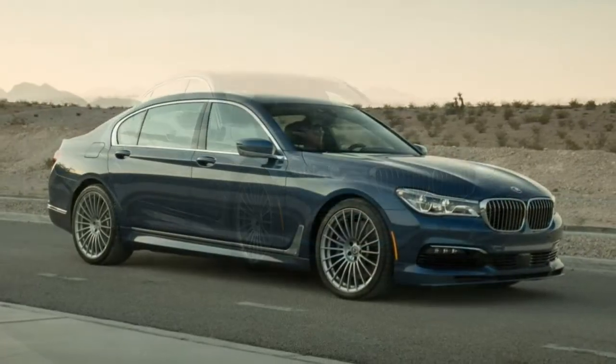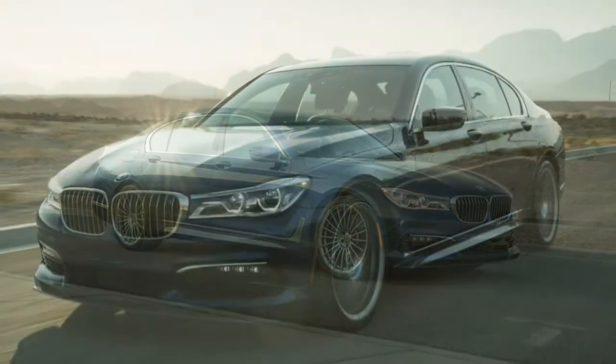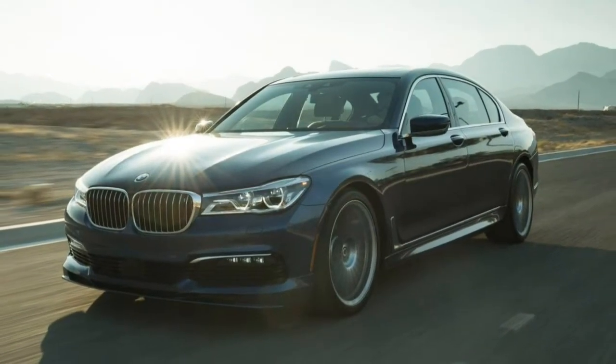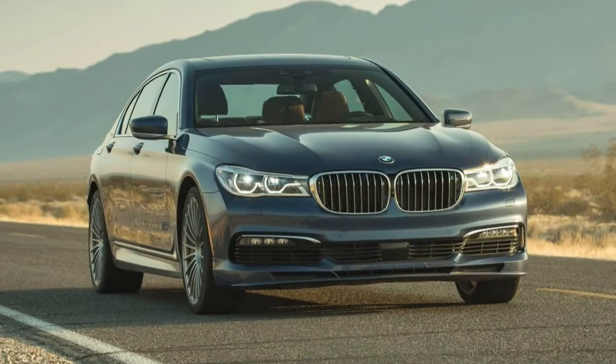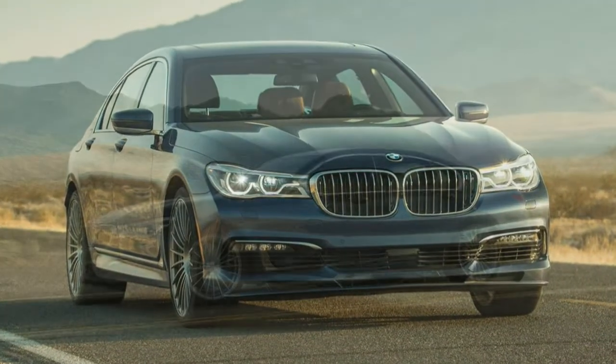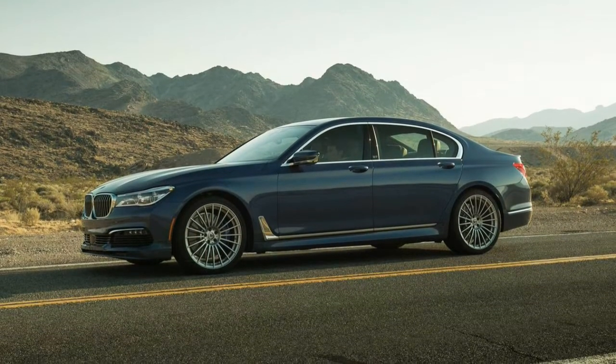The optional Bowers and Wilkins music system sounds fantastic, and the powerful navigation system is relatively easy to learn and operate. Unfortunately, gimmicky gesture controls often trigger when you don't intend them to, adding needless frustration. At least you can turn them off.